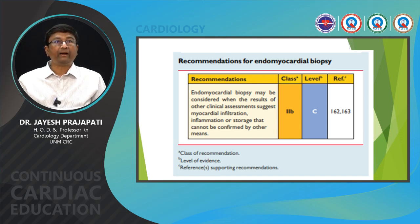So endomyocardial biopsy may be considered when the result of other clinical assessment suggests myocardial infiltration, inflammation or storage that cannot be confirmed by other means. Suppose we are suspecting other pathologies like sarcoidosis or infiltrative cardiomyopathy such as amyloidosis, and we cannot differentiate it by other means, then only is it a 2B indication for endomyocardial biopsy.